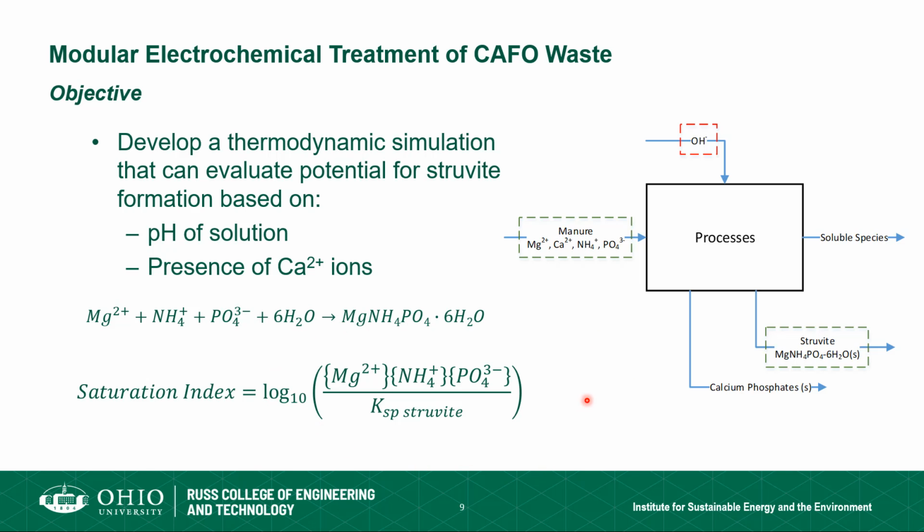And so we expect, based on thermodynamics, that if these are present in a certain concentration, if that ionization potential is greater than the equilibrium constant, we will get deposition. So we're going to form struvites. On the other hand, if this combination of species is less than the equilibrium constant, then we will get no struvite. So your saturation index should be greater than 1 for deposition and less than 1 for no deposition. And this system will allow us to understand that.